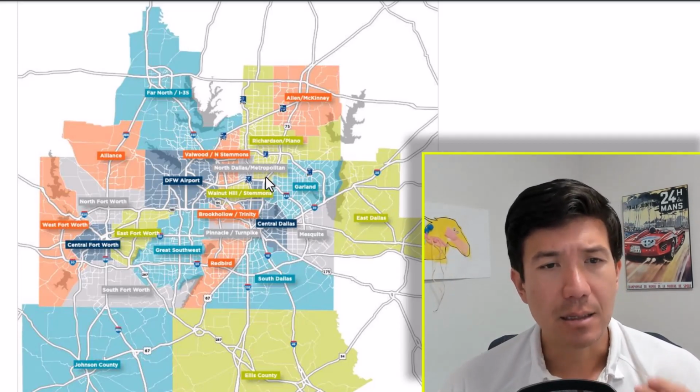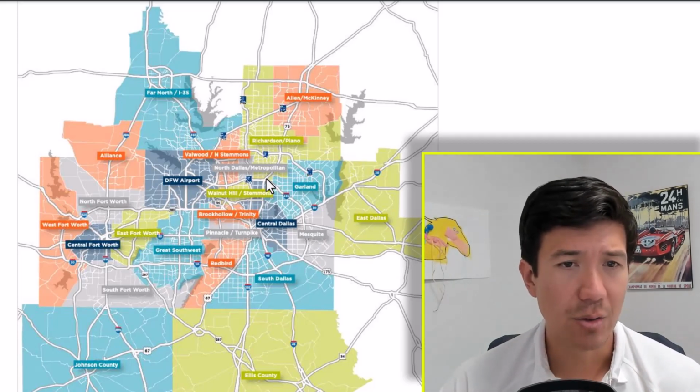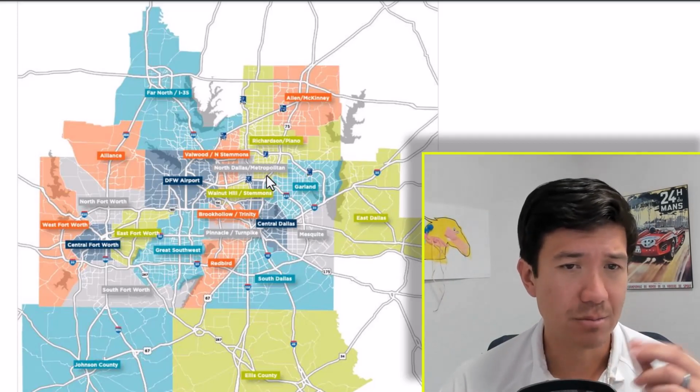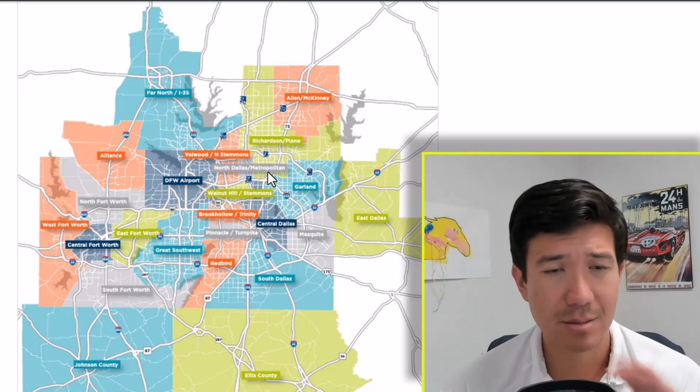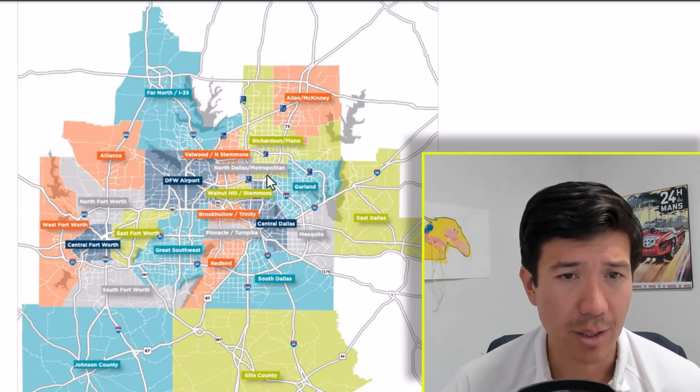And there's very limited industrial product here, so it's not a huge market that I'm really even going to talk about. If there's some small or older flex buildings, don't waste your time on those.